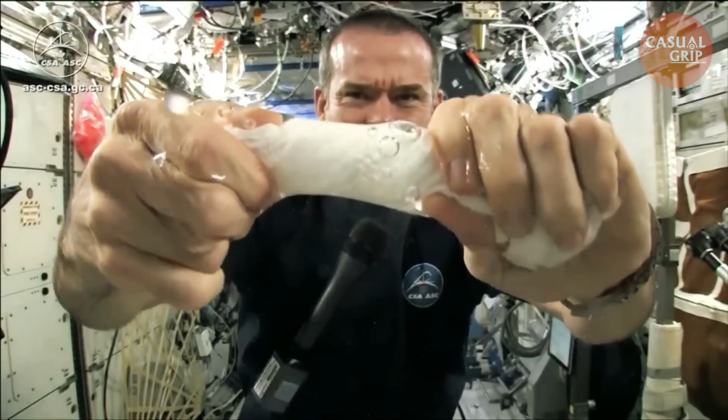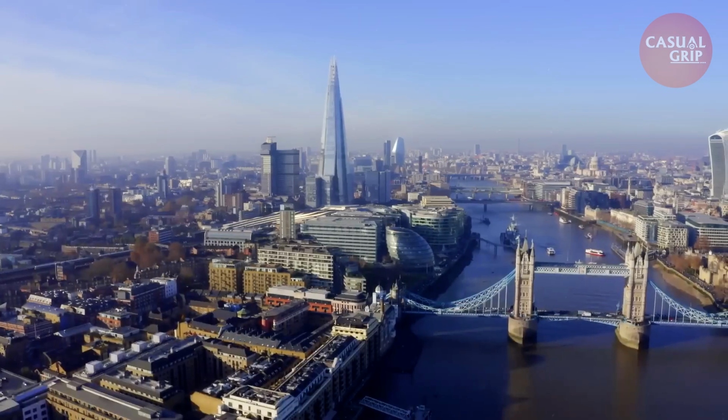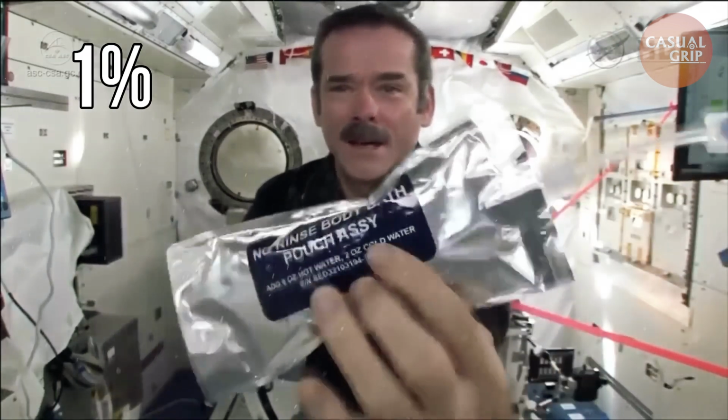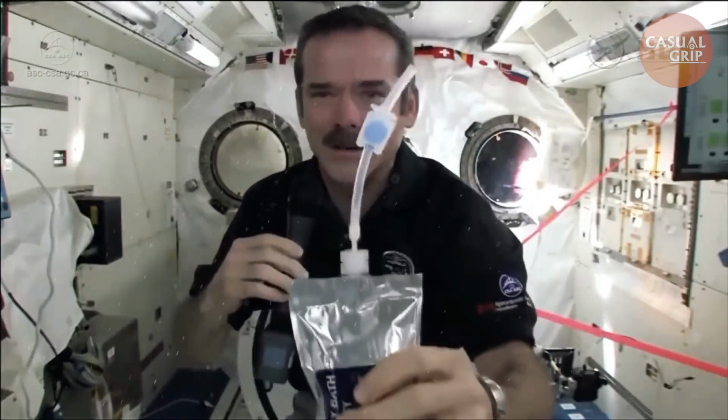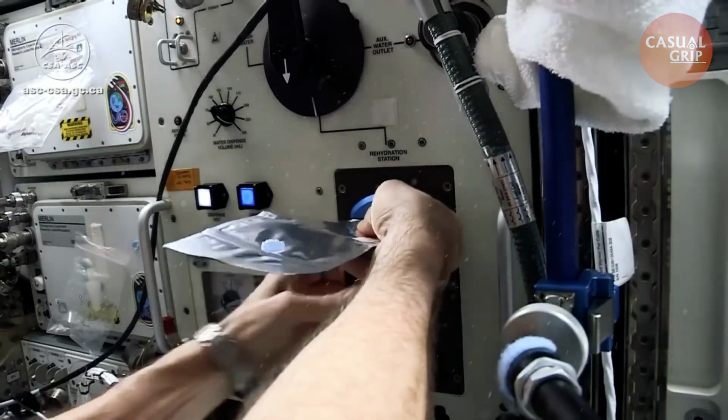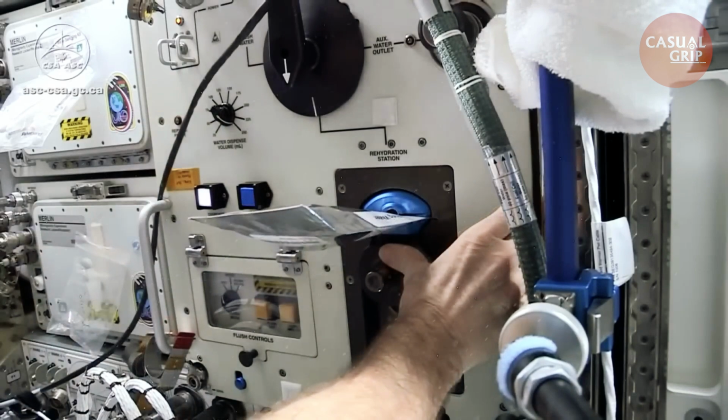All right, that's enough about food. Let's move on to the utilization of water. Compared to those living on the ground, astronauts on the ISS utilize just one person's worth of water. Yes, the ISS has a cutting-edge water recycling system that filters wastewater and turns it into potable water.